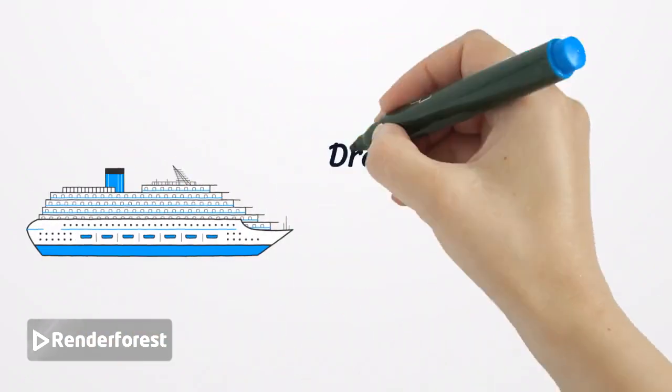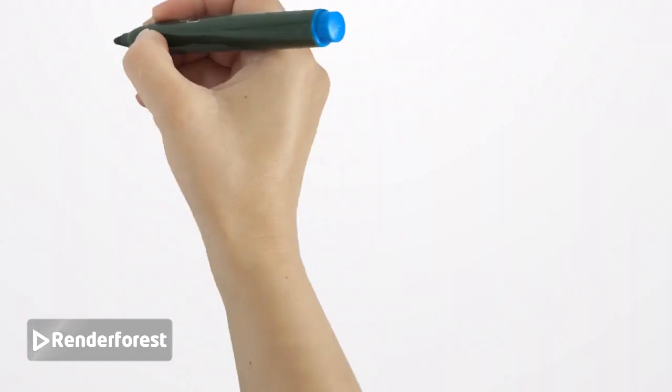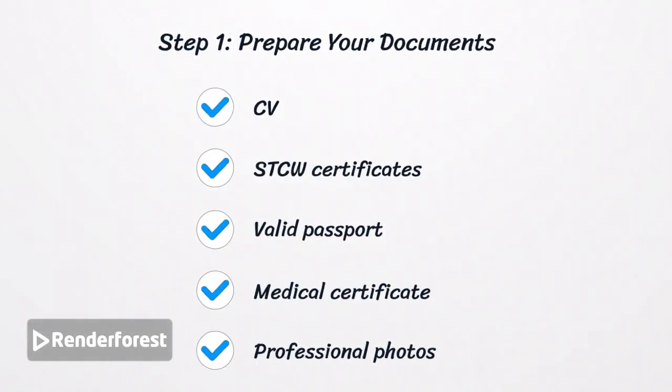Dreaming of working on board a cruise ship? Here's the best way to apply for jobs at MSC Cruises and Royal Caribbean. Step 1. Prepare your documents. Update your CV, STCW certificates, valid passport, medical certificate, and professional photos.